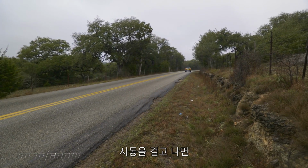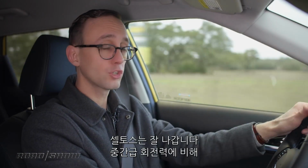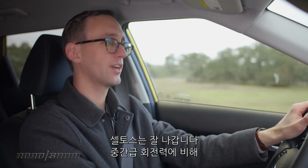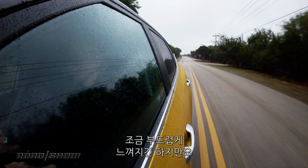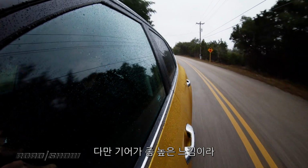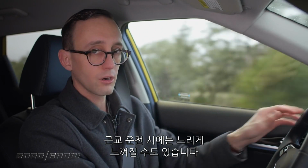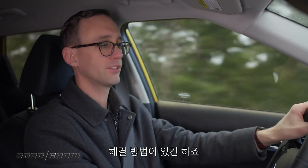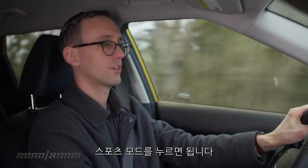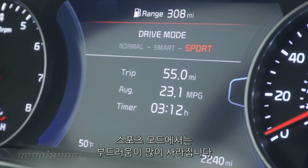And once you fire that engine up, you are rewarded by reasonably quick acceleration when you nail the pedal. The Seltos moves quite well. It's got lots of mid-range torque, though it does feel just a little bit soft right off the line, almost like it's a gear or two too high, which can make it feel a little bit slow in around town driving. However, there is a solution to that. You can just click it over into sport mode, which seems to eliminate much of that softness.